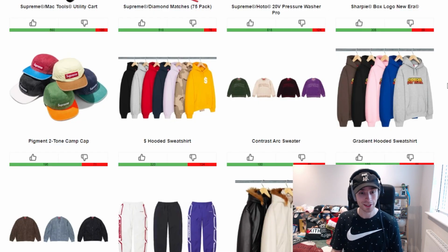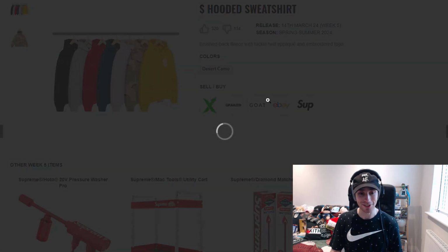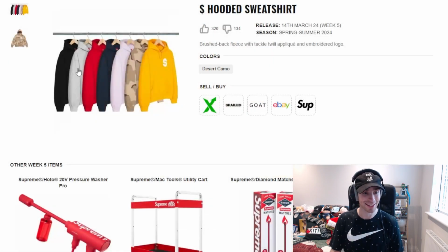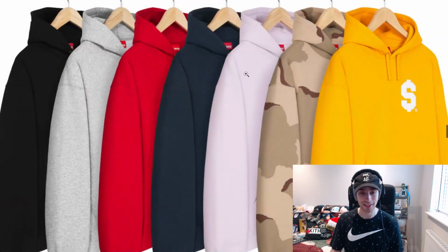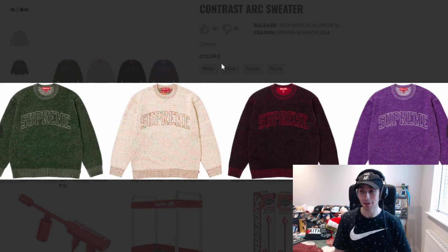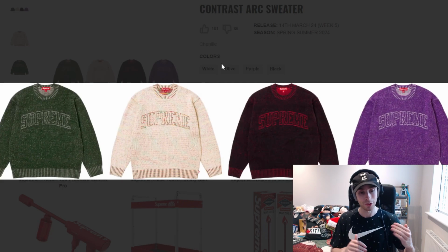I just do. So we've then got the dollar hooded sweatshirt dropping this week. Dollar hoodie, basically. It's got a dollar S logo. I'd say it's very close to an S logo. It is an S logo, it's just a dollar sign S logo. I like this colour that's here. I would say lilac or lavender, but we'll have to see what they call it. And grey is obviously just a favourite for me at the end of the day. We've then got a contrast arc sweater dropping. To be honest, I don't really know how to put this, like on what scale.